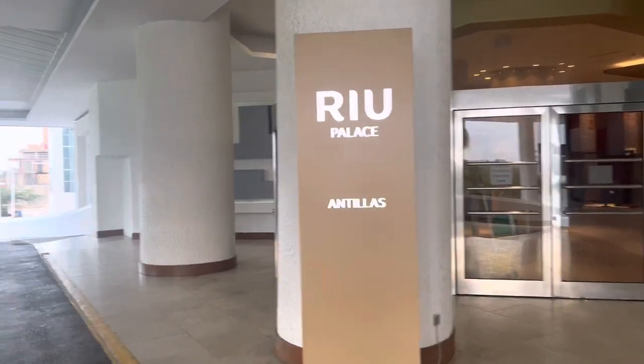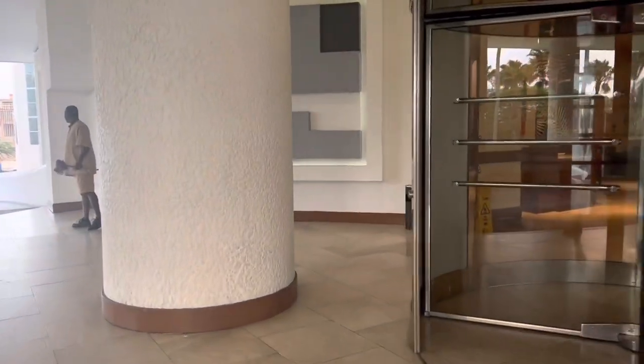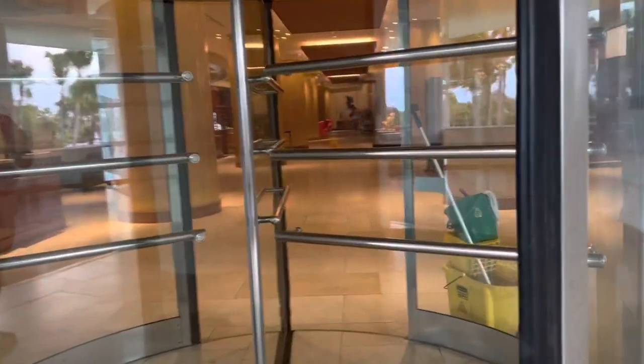Welcome to the RIU Palace Antillas. It is an all-inclusive, adults-only resort in Aruba.